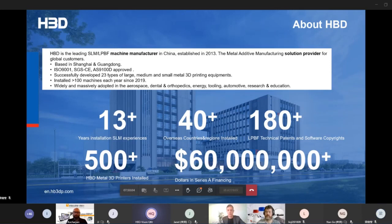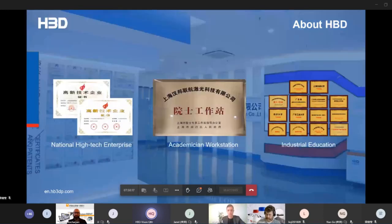I would like to draw your attention to this one. We have installed more than 500 printers in over 40 countries and regions, and we are looking for more partners in new countries. Here are the certificates that we have obtained. HBD has close ties with universities and academic institutes. With these institutes, we are proud of our R&D capability, not only in machine development, but also in applications.